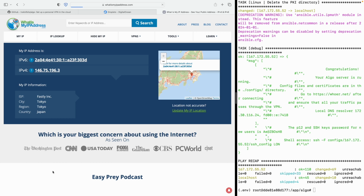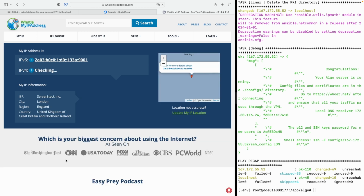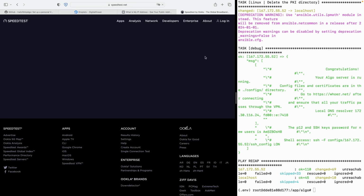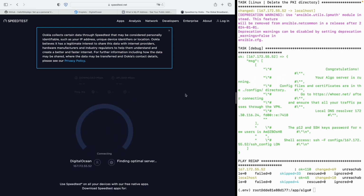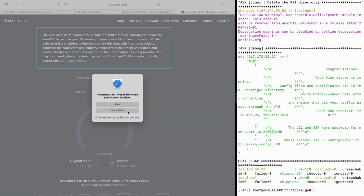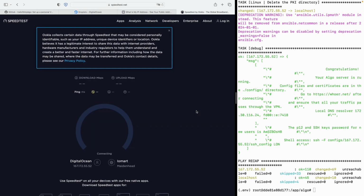And if I refresh the page now, bam, my location is in London. Actually I'm not in London, but yeah, virtually I'm rerouting my traffic through the London based virtual machine. Let's quickly do the speed test check as well. For WireGuard, you need to do one more additional step. I will tell you why.